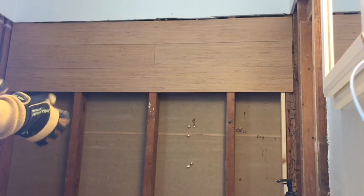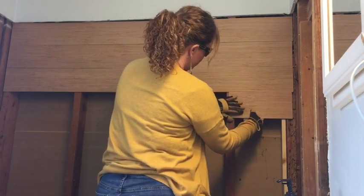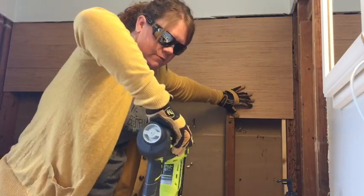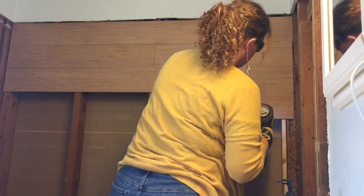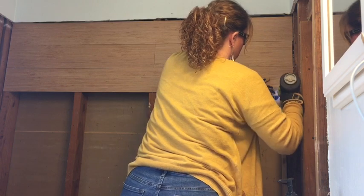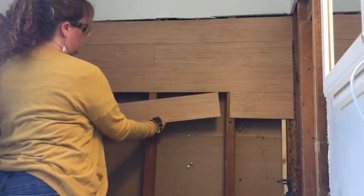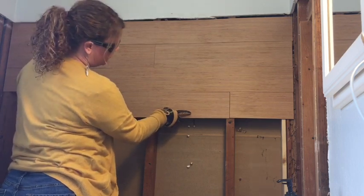Okay, so I decided to kind of change that up a little bit from what I said. And I've got my smaller piece to go here. I'm going to go ahead and nail that one in. Okay, and then I cut this piece to go right here, just to kind of break it up a little bit more. Just for fun, really.